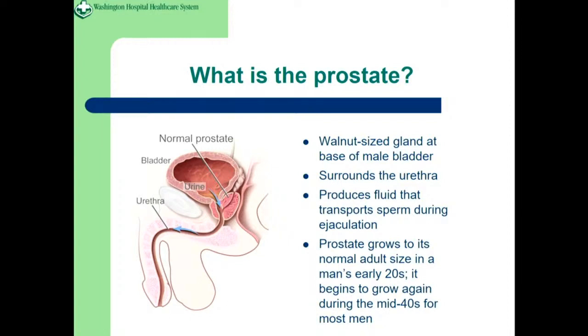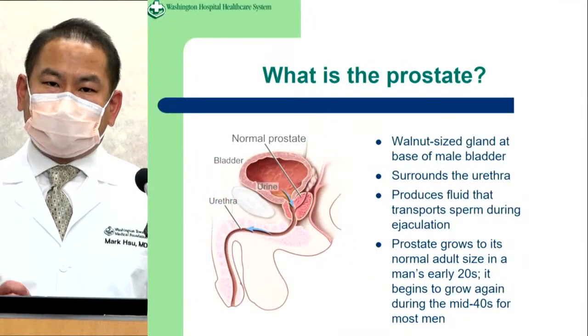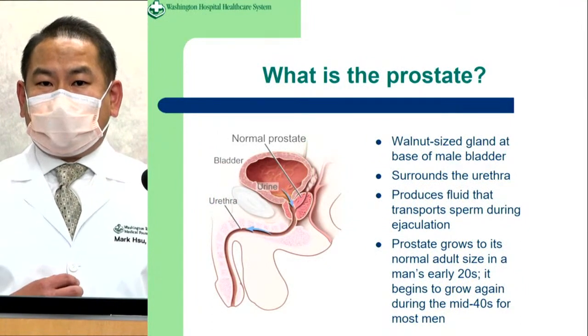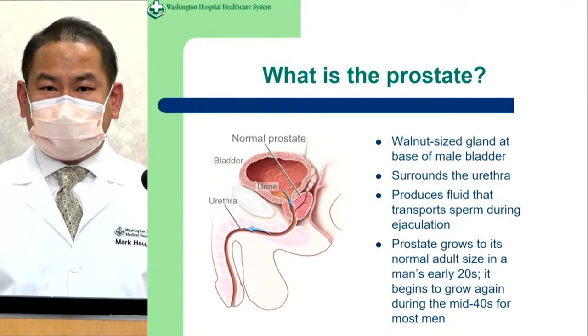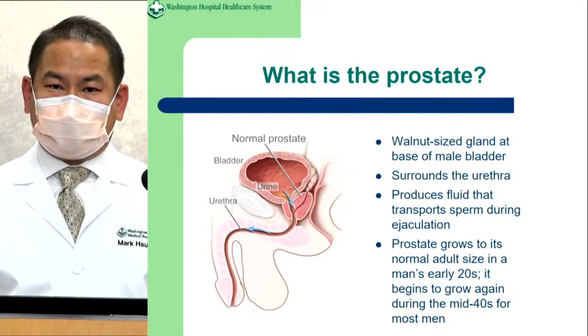And otherwise, the prostate produces about a third of the volume of the ejaculate. And there are two main stages of growth. One, it reaches its adult size in your 20s, and then it will continue to grow from your mid-40s onwards through the rest of your life.